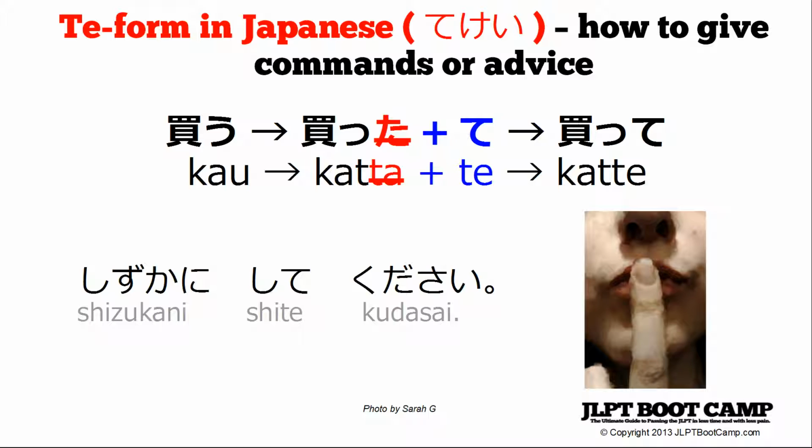Actually, you just take the verb, in this case, kau. Change it into the past tense, the casual past tense. That would be katta. Cut off the ta and add te, and you have katte, the te-form. And this te-form doesn't have a tense in and of itself. It's not past or non-past. It tends to match whatever's at the end of the sentence or whatever the situation might be.